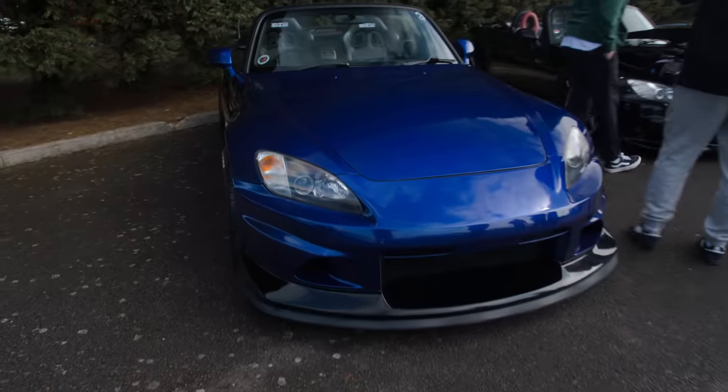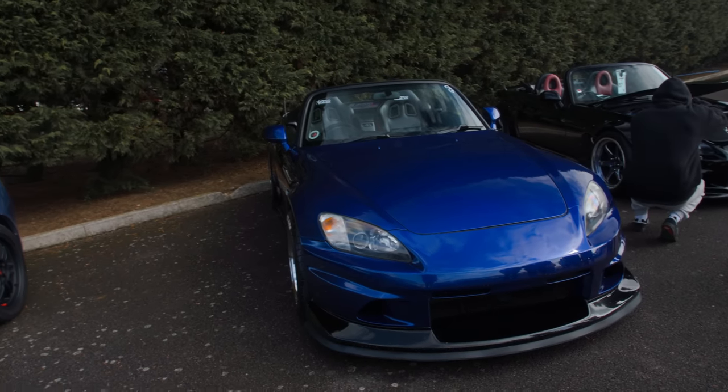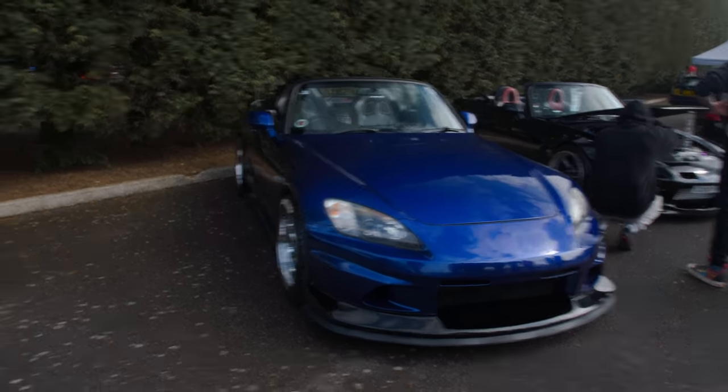Little spoiler, Voltex front bumper. Whether it's genuine or not, I don't know. Love this front bumper. It's definitely one of the options. And good to know it looks good with the pre-facelift headlights as well.